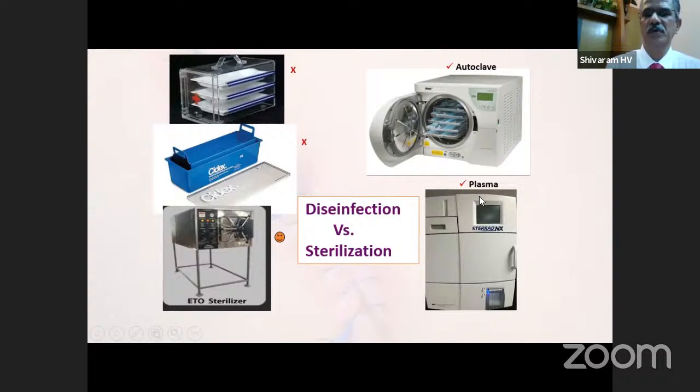Most of the hospitals are now using plasma sterilizers or at least autoclave, and the ETO sterilizer is also good. The problem is the vapors. Some countries have banned it because this can cause carcinogenic activity. So the vapors can be carcinogenic. So it is best to use plasma sterilizers or the autoclave. Please discard the Cidex chambers and the formalin chambers, and they should not be used for any of our sterilization.